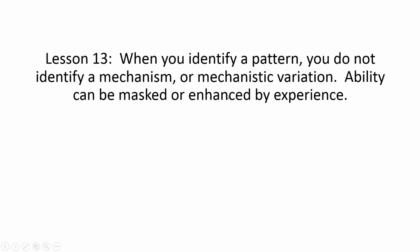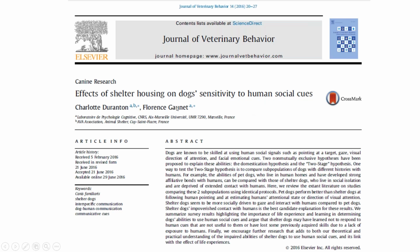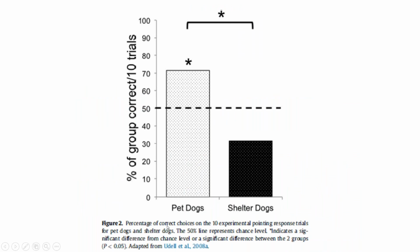Responses can be masked or enhanced by experience. Charlotte Duratton and Florence Gonnet in France looked at effects of shelter housing on how sensitive dogs were to these cues. Because one of the things Udell et al. had shown is that pet dogs were really good at pointing trials, and shelter dogs who had not had the same relationships with the people who were pointing were not good.